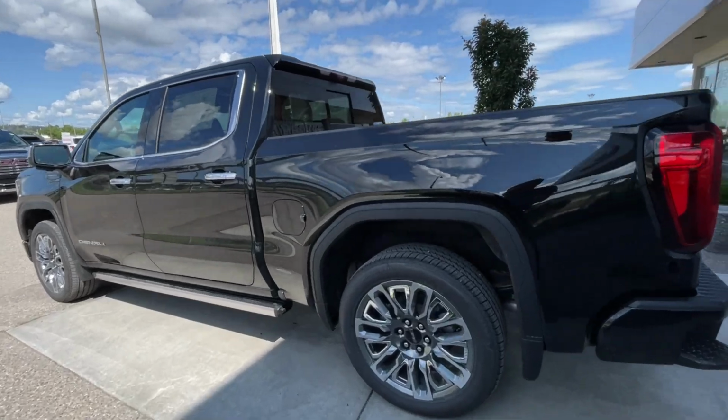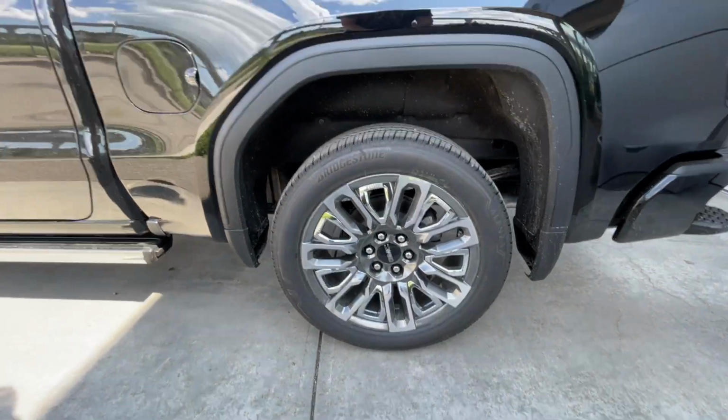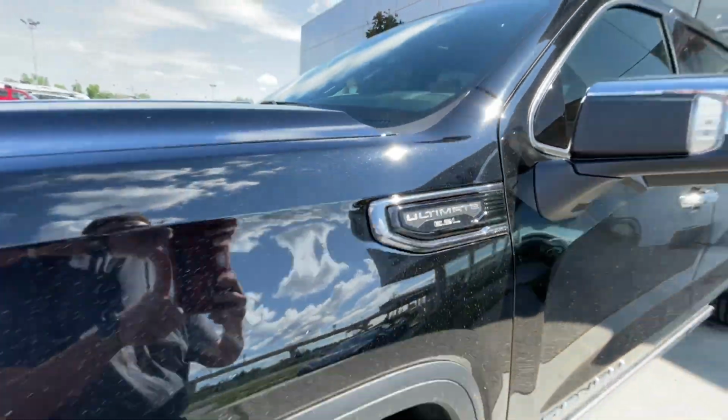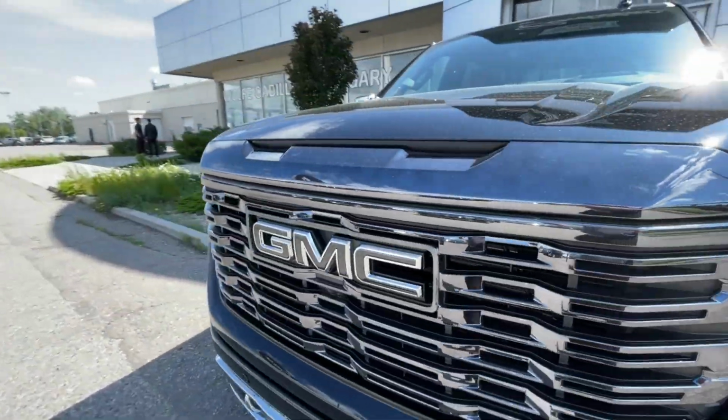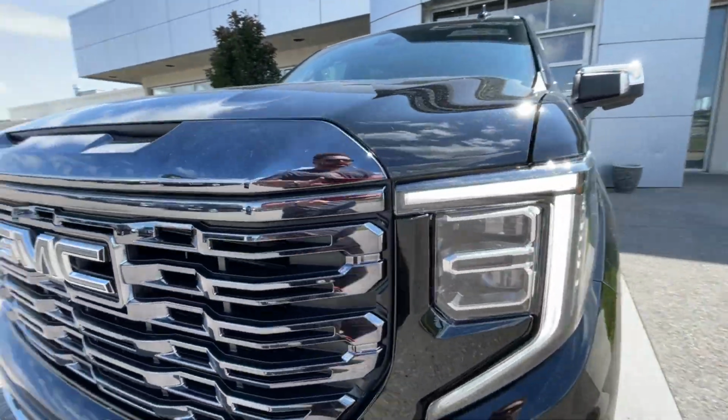Taking a look at the exterior of the Denali Ultimate, starting off with the 22-inch wheels paired up with Bridgestone Alenza tires. Moving on, we have chrome door handles, Denali badging on the doors, chrome capped mirrors with LEDs, Ultimate and 6.2-liter plaques on the fenders. Around the front of the vehicle, blacked out GMC badge in the center of the grille, chrome recovery hooks, LED daytime running lights and headlights.